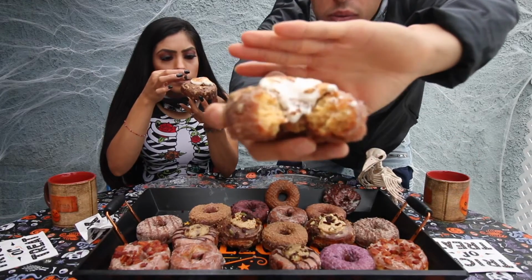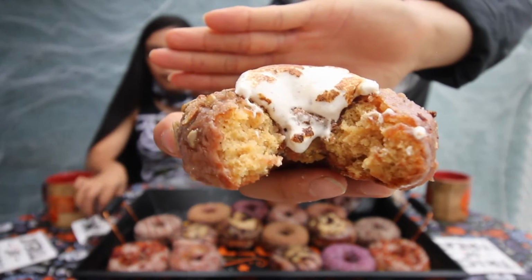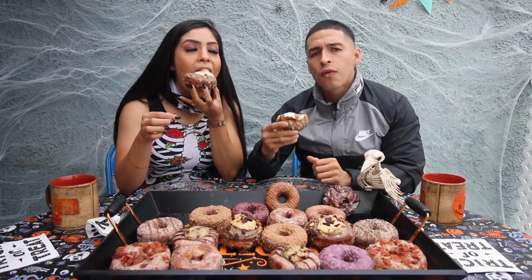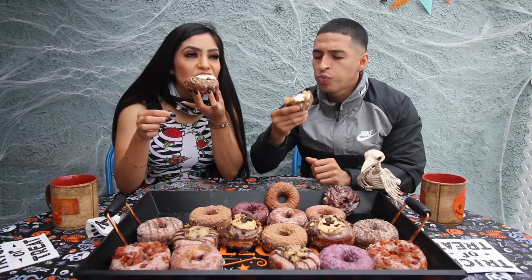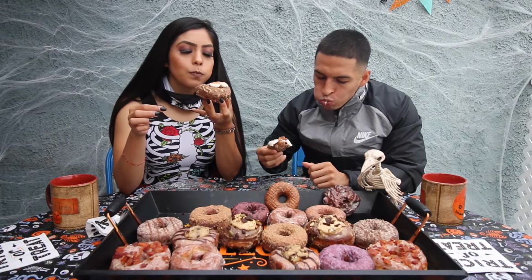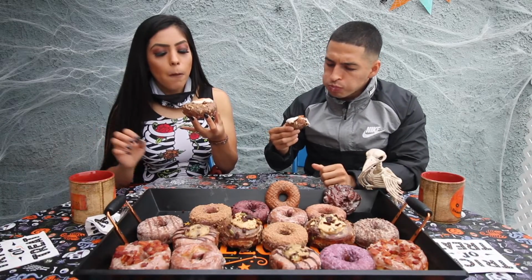Guys, this is so full of flavor. It is so delicious. This is the first sweet potato donut I've ever had. Wow. It's amazing. I love it. Wow.